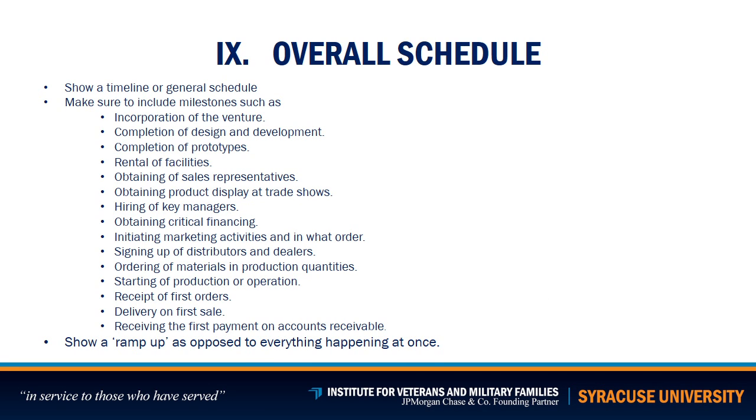Overall schedule. This part is relatively simple too. You can get away with a sentence or two and a graphic chart. Some of the things you want to include are the incorporation, the R&D completion, all the way down to your first payment. That first payment is critical, right? So for an investor or a judge, the schedule is great. Okay, here's when you do X, Y, and Z, but what they're really interested in is when do you make that first deposit? When do you actually make that first sale, and then when does the cash actually come in? That's a high interest topic for investors and judges and things like that. So make sure you include something along those lines.